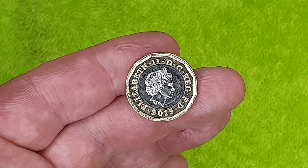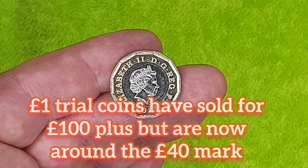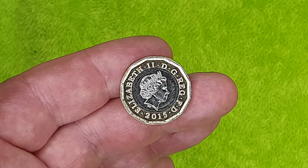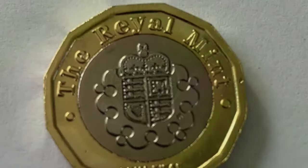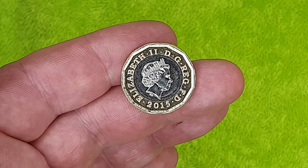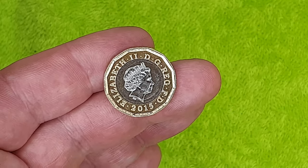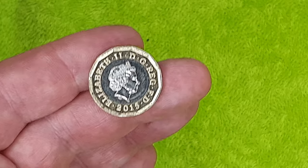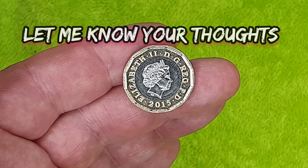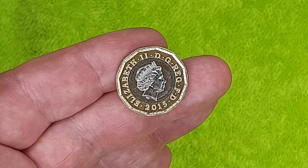These, when they first came out, were quite expensive as well, but they've come down a little bit. But yeah. And there are fakes and forgeries of these trial coins as well, which is kind of crazy to say, that this was a coin designed to fight fakes and forgeries, and the fakes and forgeries have now gone onto the trials. It seems bizarre, highly bizarre. But yeah, this is definitely not a fake or a forgery, I can tell you that.